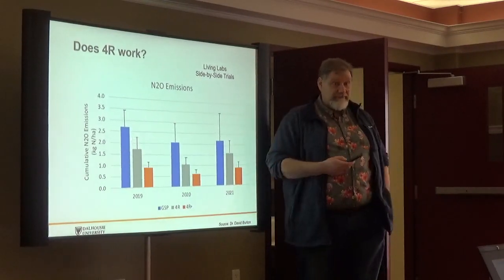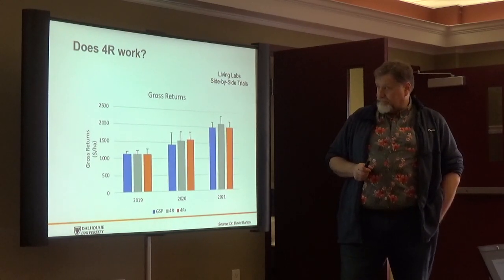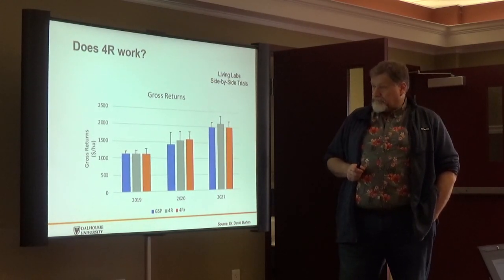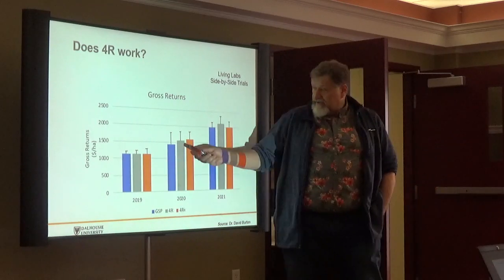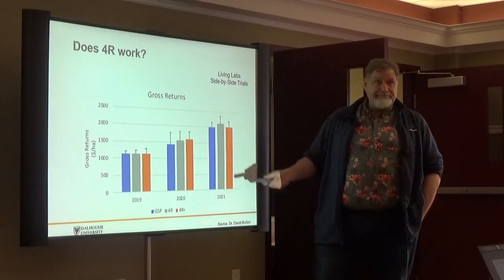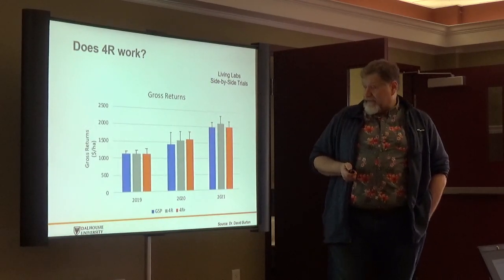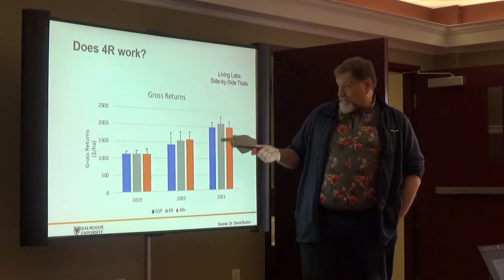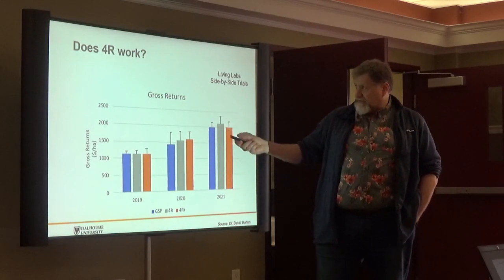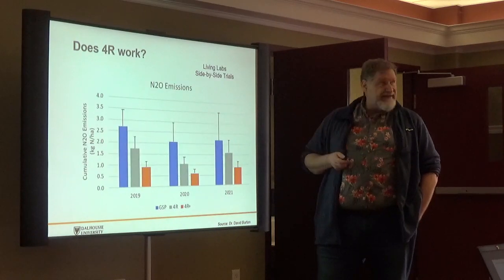If you go back one slide, there wasn't really a difference in returns. So in other words, we're not hurting by using the 4Rs, right? Not hurting. We're not really cutting in that much. You can argue, yeah. I'm surprised by this one. It's going to be wobbled. Within the margin of error.